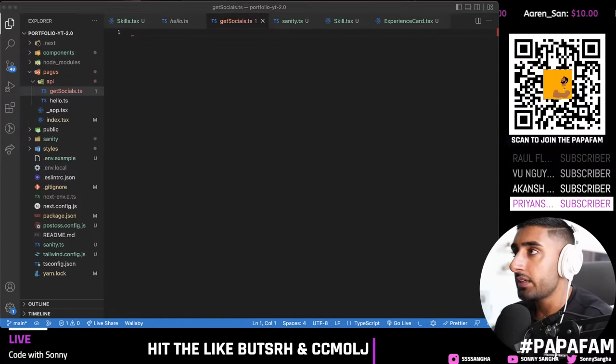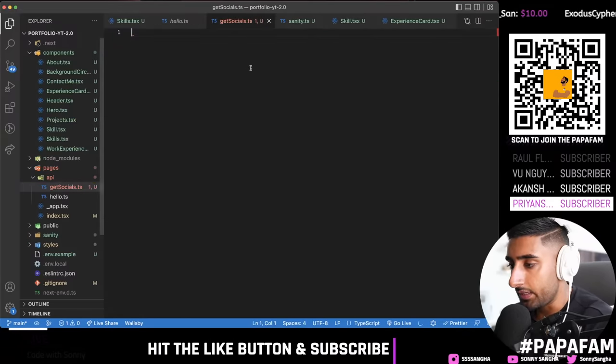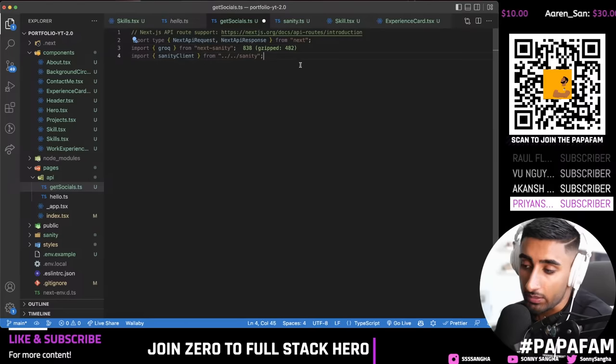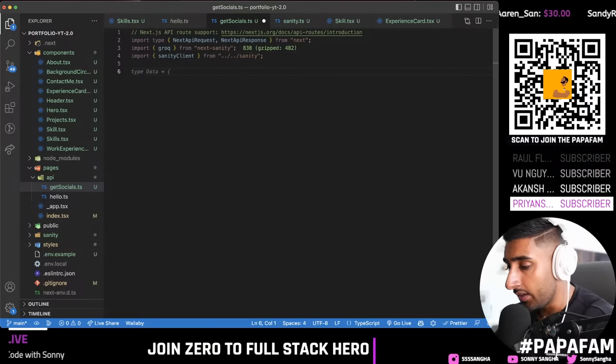getsocials.ts. What we're essentially going to do here is I'm going to show you a bunch of different dependencies that we're going to import, right? The typings we're going to create in just a second. You're going to need these as our helper functions. We're going to import groq so that we can make groq queries. We're going to import our Sanity client helper from the one that we just created.